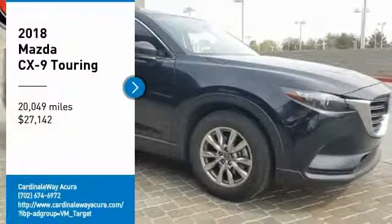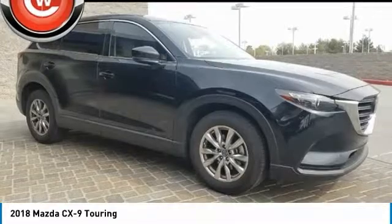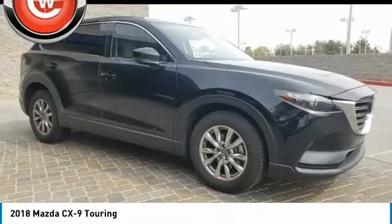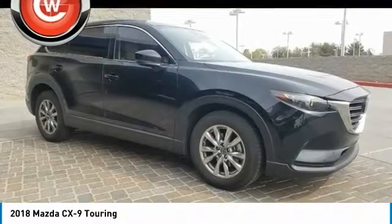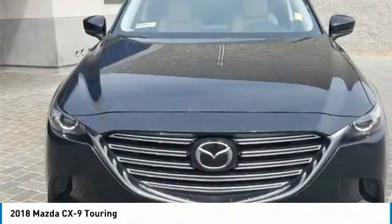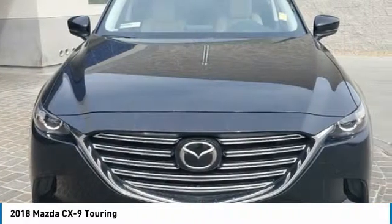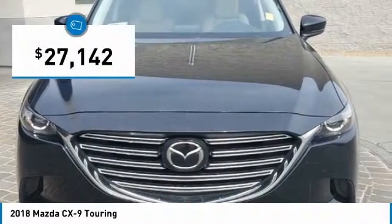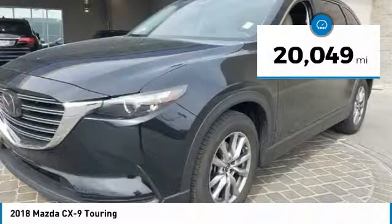Come test drive the 2018 CX-9. This 7-passenger crossover boasts unexpected styling, a powerful yet fuel-efficient engine, and standard luxuries. Safety also comes standard with the CX-9's 5-star governmental front and side impact crash test rating and is priced below $30,000. This vehicle has less than 25,000 miles.